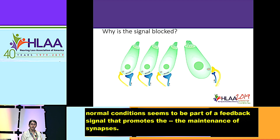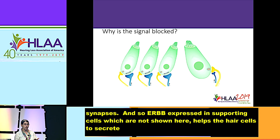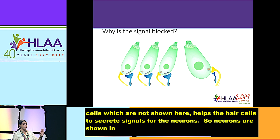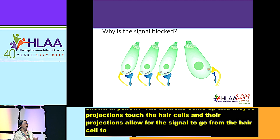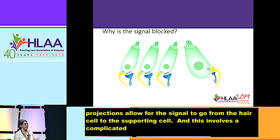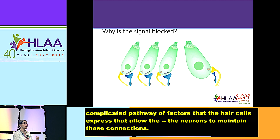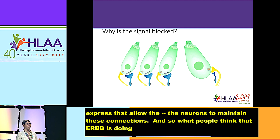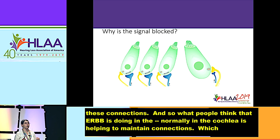And so ERB expressed in supporting cells, which are not shown here, helps the hair cells to secrete signals for the neurons. So neurons are shown in yellow. The neurons have come up and their projections touch the hair cells, and their projections allow for the signal to go from the hair cell to the supporting cell. And this involves a complicated pathway of factors that the hair cells express that allow the neurons to maintain these connections. And so what people think that ERB is doing normally in the cochlea is helping to maintain connections, which is an important thing to know.